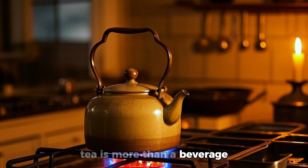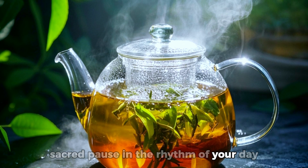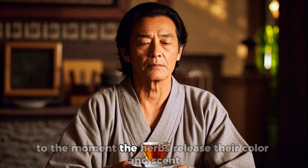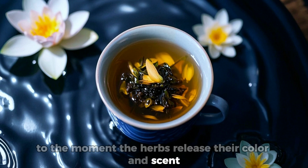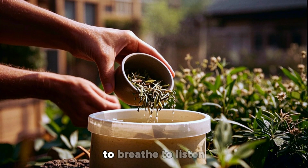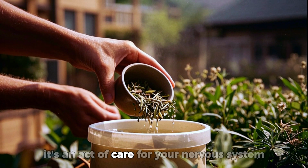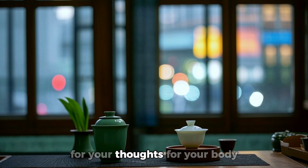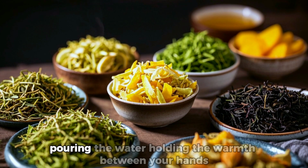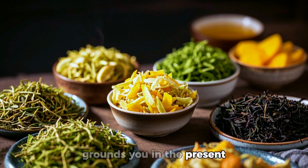Tea is more than a beverage. It's a ritual, a small, sacred pause in the rhythm of your day. From the sound of water beginning to boil, to the moment the herbs release their color and scent, making tea invites you to slow down, to breathe, to listen. It's an act of care for your nervous system, for your thoughts, for your body. Each step, scooping the herbs, pouring the water, holding the warmth between your hands, grounds you in the present.